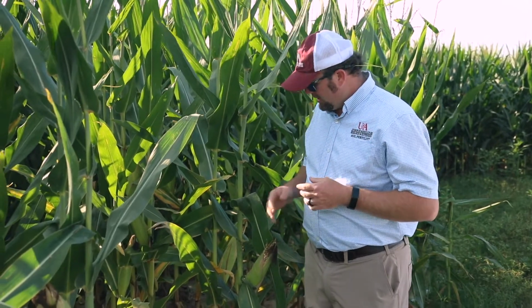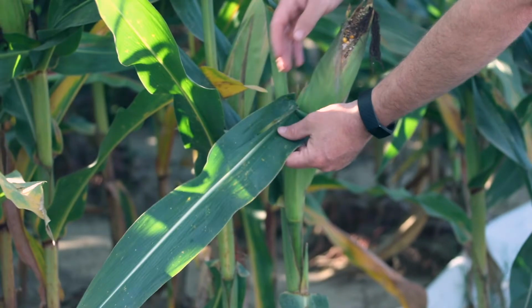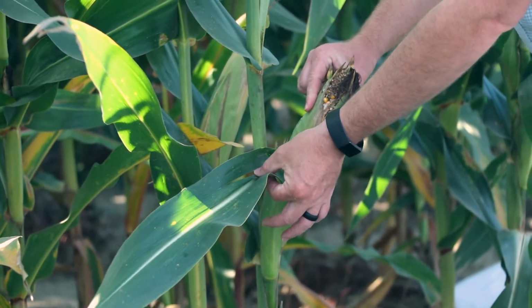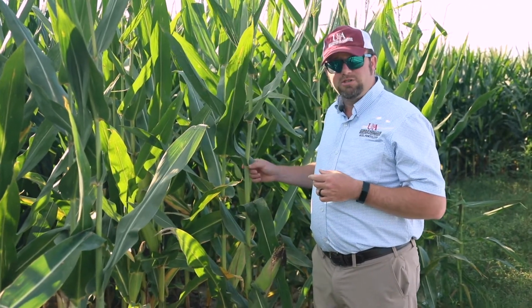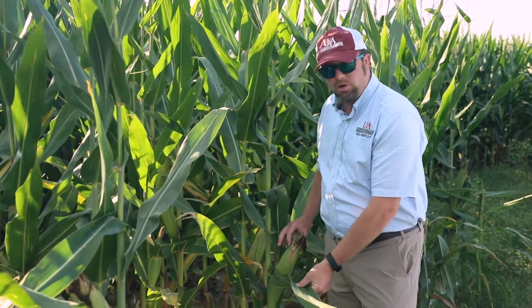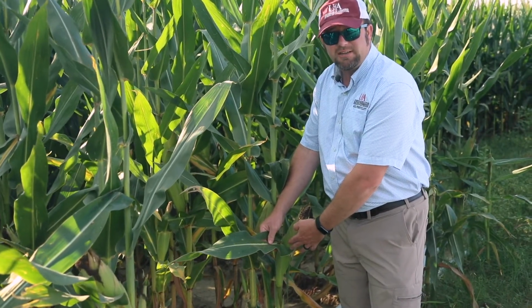Once we get to that tasseling growth stage or VT, you can usually identify the ear leaf at that point. And so once you can identify the ear leaf, we want you to sample that particular leaf from that point going forward. And so if you look here, we're calling the ear leaf this leaf that is immediately subtending the ear on the corn plant. So just to recap, late vegetative growth stages, we want you to sample the uppermost collared leaf. And for VT through reproductive growth stages, we want you to identify that ear leaf and then sample this leaf that's immediately subtending that ear.